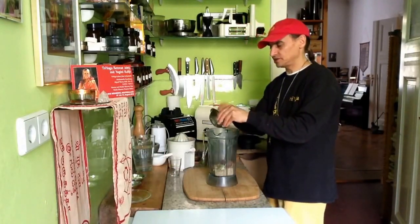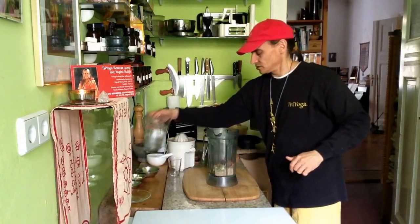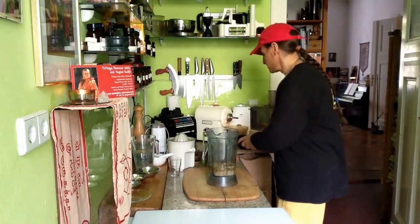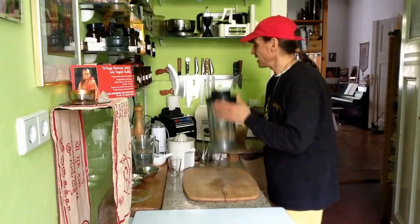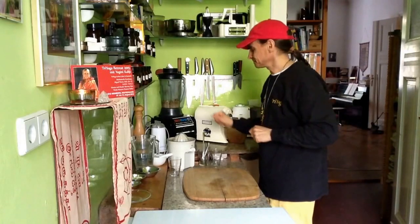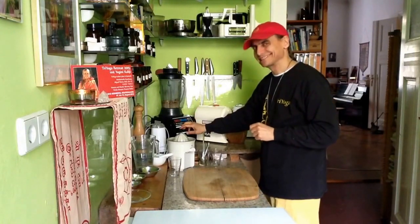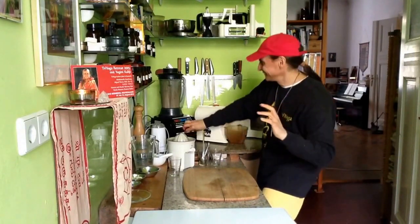Some sesame seeds are free, so I put some more in. It depends on the desired thickness of the dressing. We'll use this dressing. It works wonderfully on different kinds of salads. It's springtime. I'm looking forward to these green salads already. Now let's blender dance.